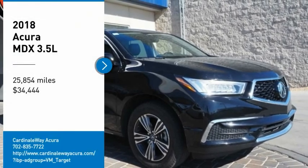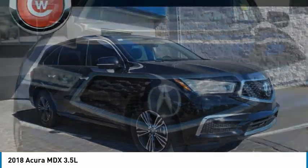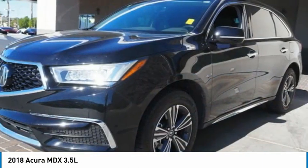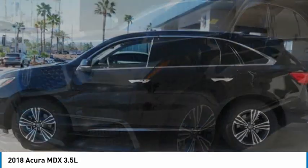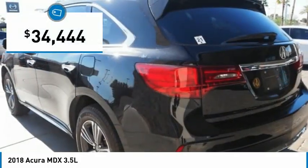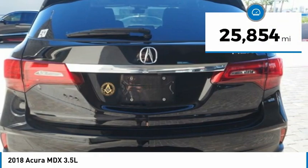Take a ride in the 2018 MDX. The Acura MDX is a wonderful choice if you're looking for a mid-size luxury crossover SUV, thanks to its high safety scores, a strong engine, all-around utility, and capable handling, and is priced below $35,000. This vehicle has less than 30,000 miles.